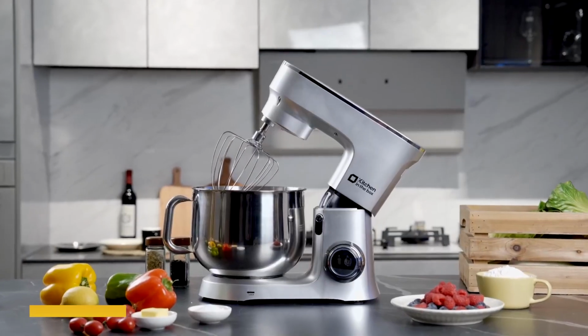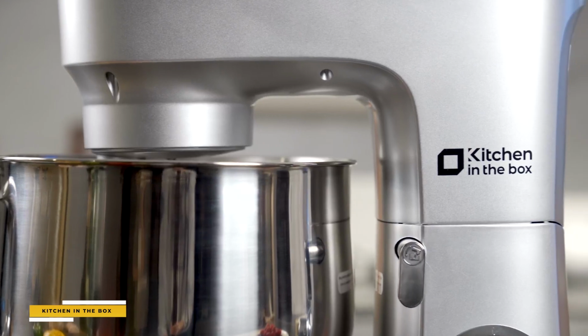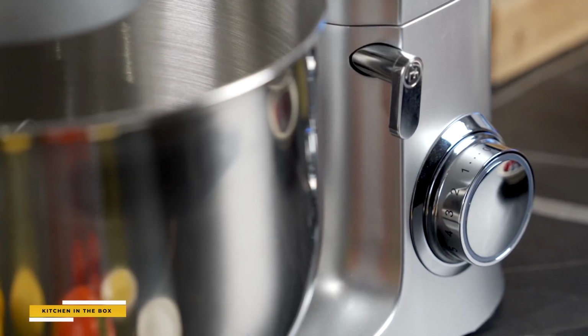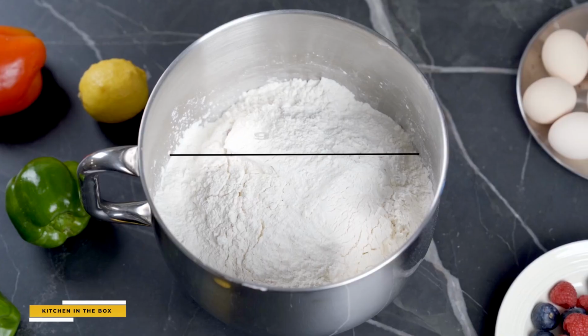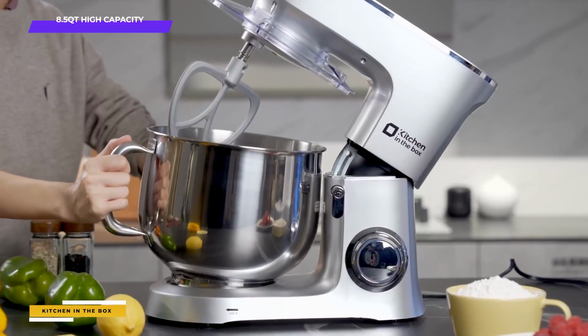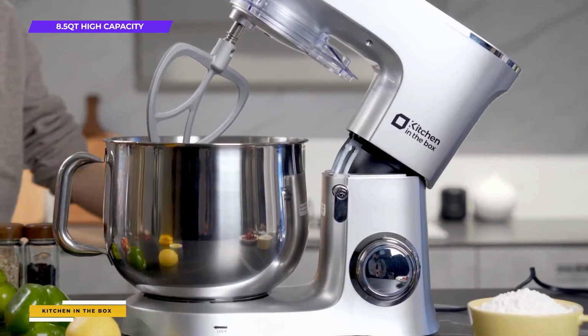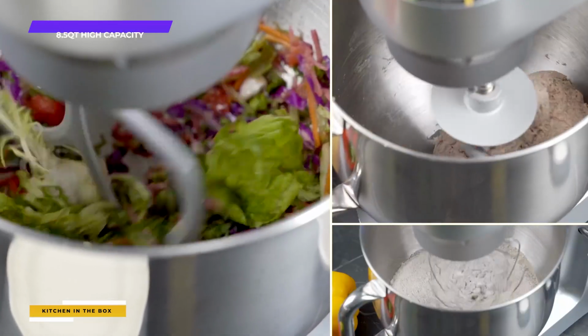Kitchen in the Box. Kicking off our list is the Kitchen in the Box Stand Mixer, a versatile and powerful option perfect for both novice and experienced bakers. This stand mixer features a spacious 8.5-quart stainless steel bowl, making it ideal for preparing large quantities of dough or batter for family events, parties, and holidays.